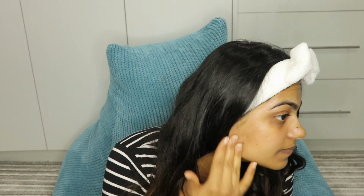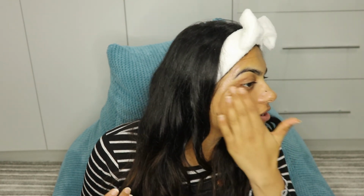I've just used it on this side of my face. I only used a tiny bit. It has gone quite far. I can still feel it. I can actually see an instant glow in comparison to this side. So can you see a difference? If you look at this side, and then if you look at this side, there is a difference in my skin. And I do like the way it feels actually.